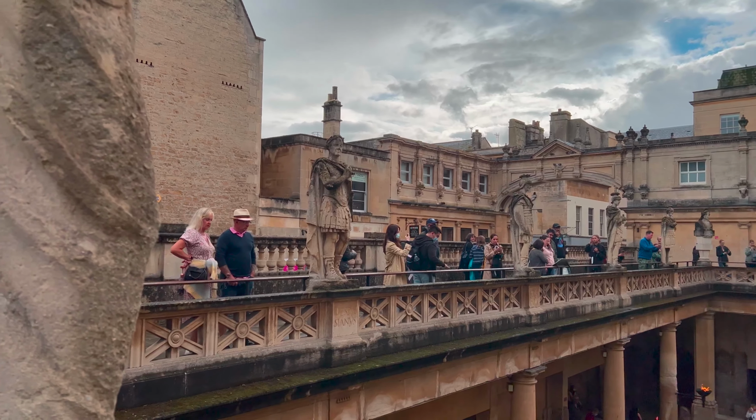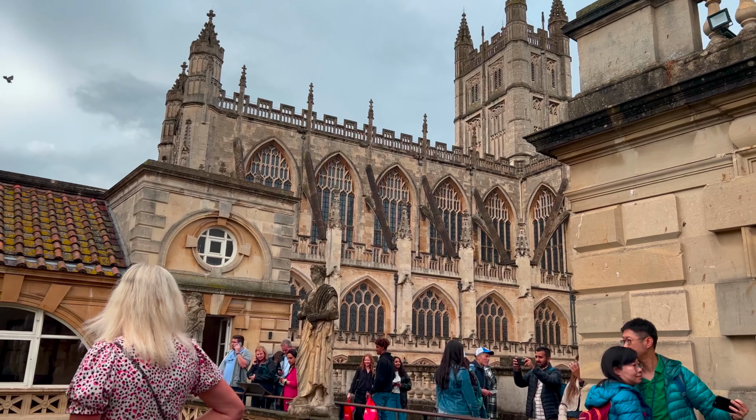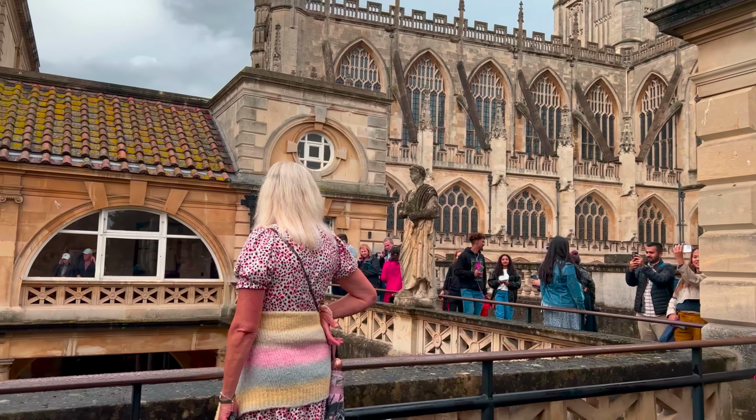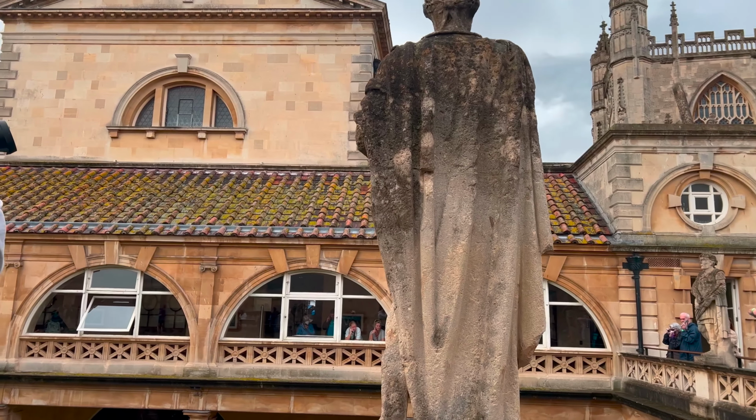Going into the tour, we didn't know what to expect from the Roman Baths, as we had both never really heard of it. However, after visiting, I definitely think it should be on everyone's bucket list, if not for the Roman Baths, at least for the drive out.